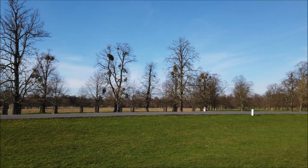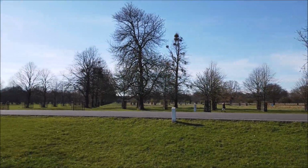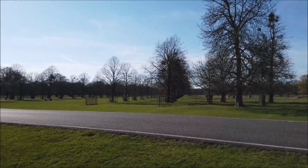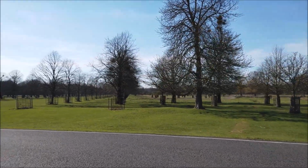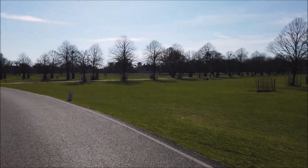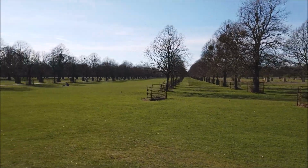Now often when you come here you go to the Pheasantry Cafe. All cafes are shut at the moment. That would be in that direction. And you have red and fallow deer in the park. But as I said, they're really good at hiding. I haven't seen any while I've been here. So I'm crossing a road at the moment which has no cars on it. It's quite strange. So you can see still lovely, orderly lines of trees.